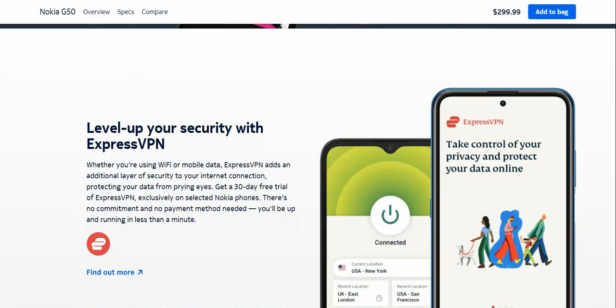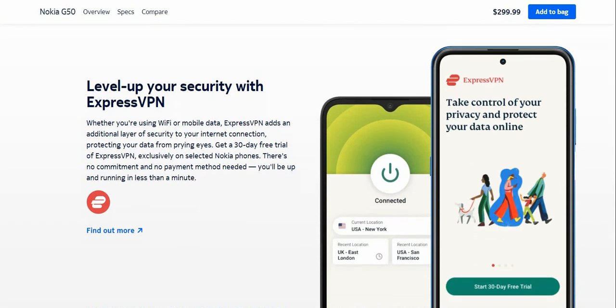Level up your security with ExpressVPN. Whether you are using Wi-Fi or mobile data, ExpressVPN adds an additional layer of security to your internet connection, protecting your data from prying eyes. Get a 30-day free trial of ExpressVPN exclusively on select Nokia phones. There's no commitment and no payment method needed. You'll be up and running in less than a minute.